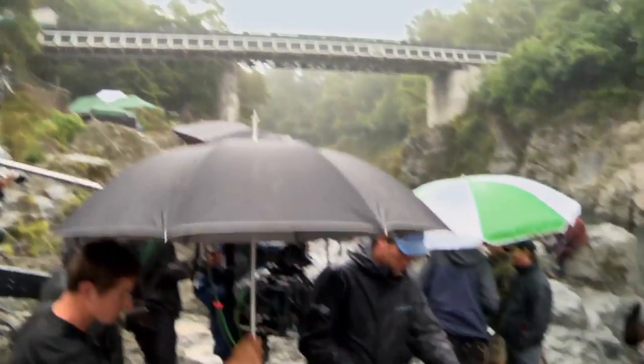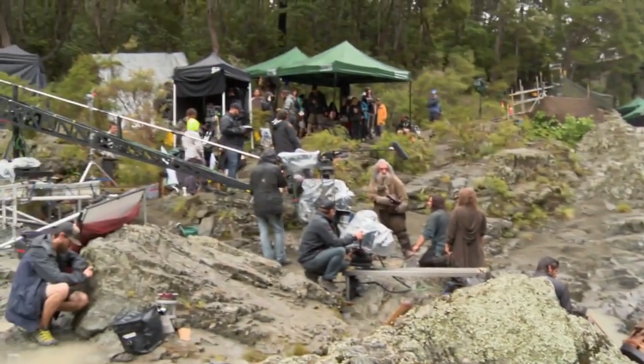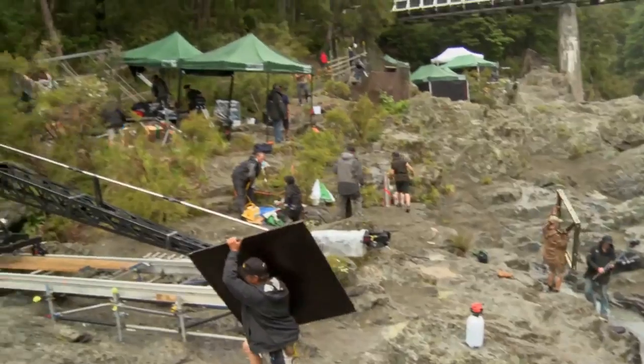While we were at Pelorus, our location shooting came to a pretty dramatic end because the police arrived and said they were about to issue a severe weather warning. Okay, we need to shoot, please. It's raining. We need to get going. And I've never seen a crew pack up their gear so quickly.